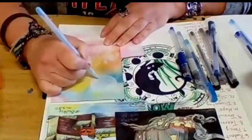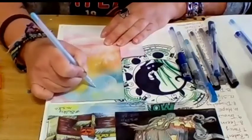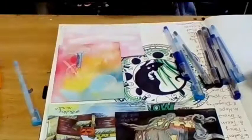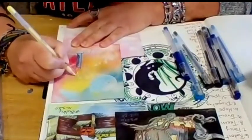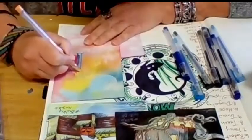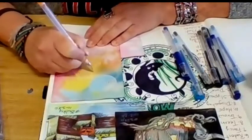So I'm going to do all of this in gel pens today. I figured I'm just going to play with all of these crazy gel pens I have. And if you look, you can see that it looks like they're all blues and blacks, but they're different tones, different values of blues and blacks. So I have some really black blacks. I have some grays. I have some silvers, the same things with the oranges and the yellows.